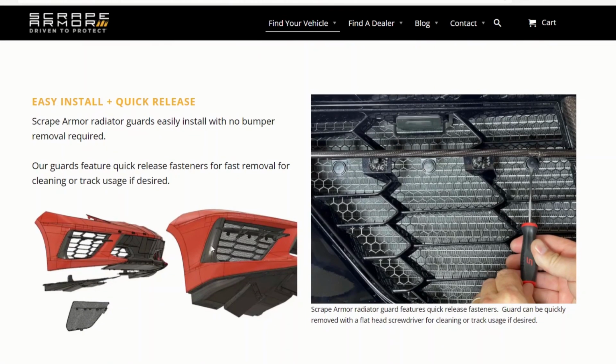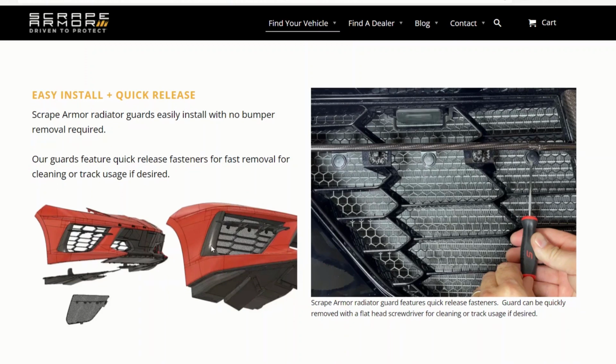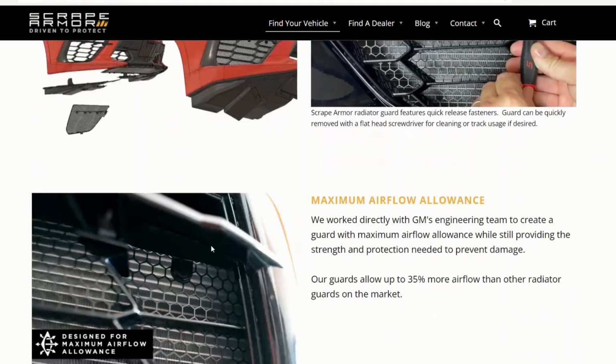Looks like it's an easy install, quick release. They have instructions on here. Of course, sometimes they say easy install. I really wonder how easy this really is, but we'll take their word for it, I guess.